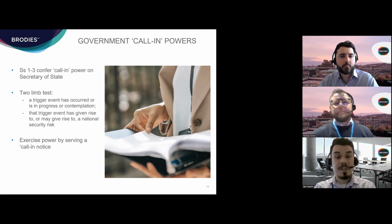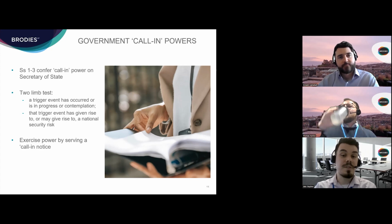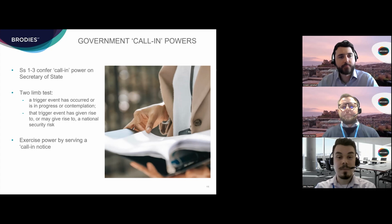The call-in power itself is subject to a two-limb test, which we've set out on the slides there. It may be exercised where the Secretary of State reasonably suspects that a trigger event has occurred and that the trigger event has given rise to or may give rise to a national security threat. In practice, the call-in power is exercised by giving a call-in notice.